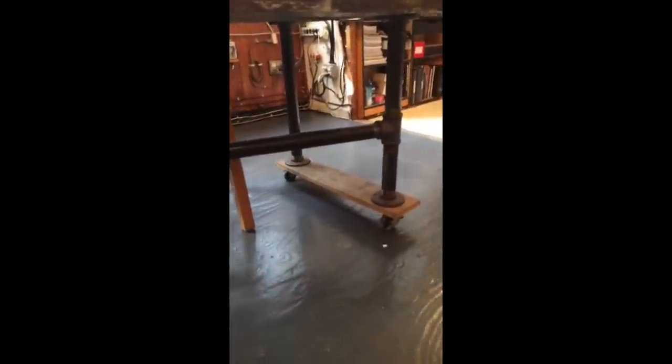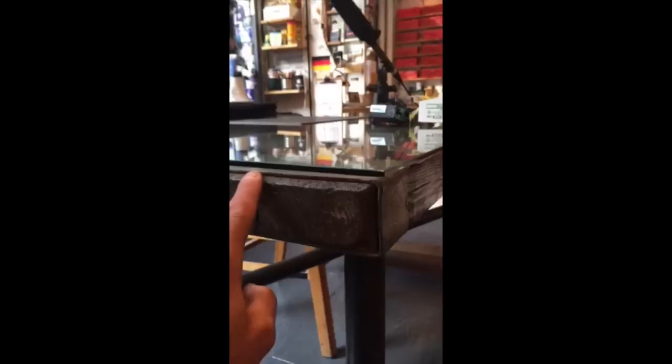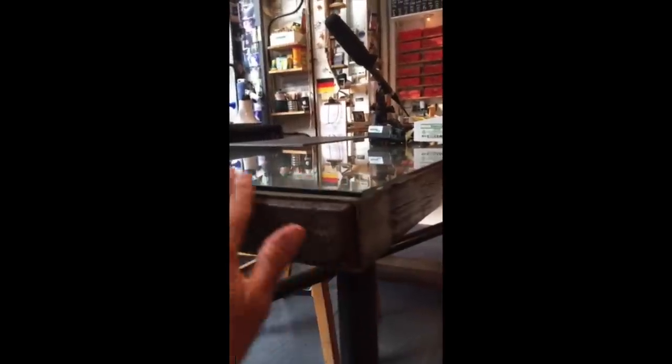I'm not super keen on this design. I didn't do it. One of my cronies did, but it's functional. The most expensive part is this sheet of glass, which is 1/4-inch glass with sanded, not beveled, edges.